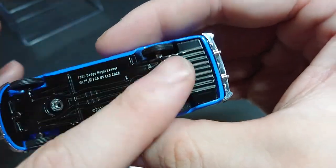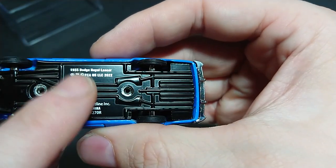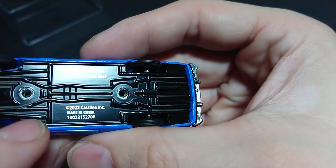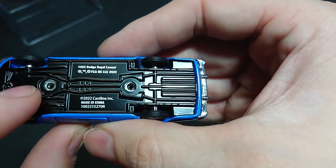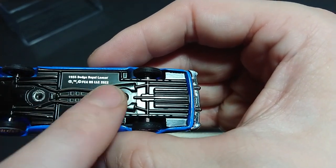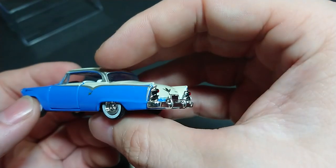Moving to the back, I prefer the matte black to the gloss, but they did it this way, which is also excellent. Nothing taken out of it because it's nice and evenly done. There's the two mufflers and more or less the one-piece floor panel. And there we have it, 1955 Dodge Royal Lancer from Fiat Chrysler Automobiles 2022.